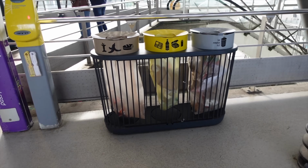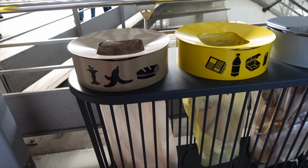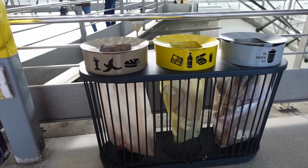Also, I wanted to show you the bins here. They're very big on environmental issues here in France, so as you can see, of course, they recycle, so that's a good thing.